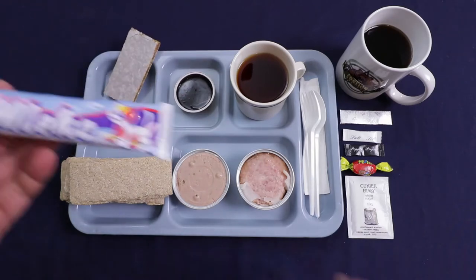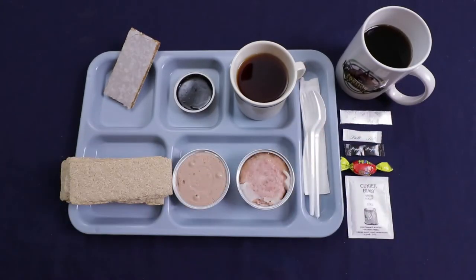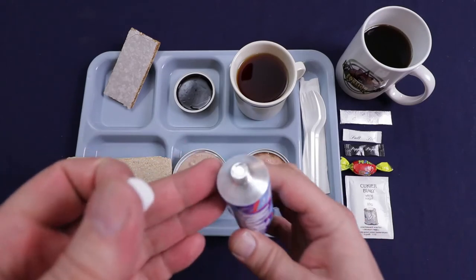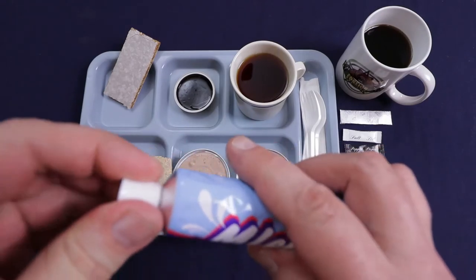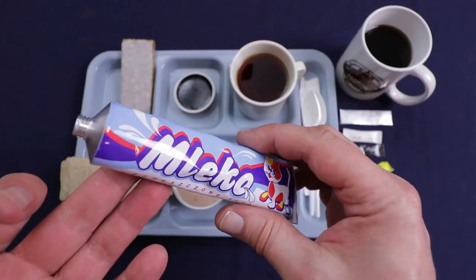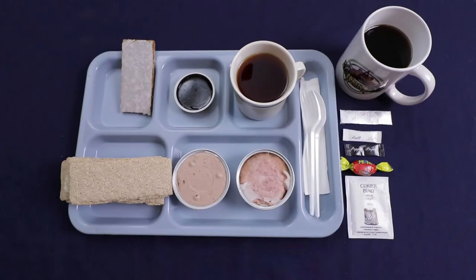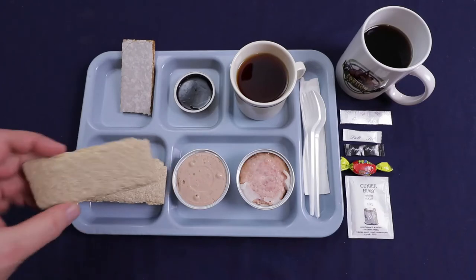First thing I'm gonna check out, this nice big tube of sweetened condensed milk. A lot of people use it probably in their tea and coffee. Yeah, a little bit under pressure there. But I've always liked to use it on crisp bread.